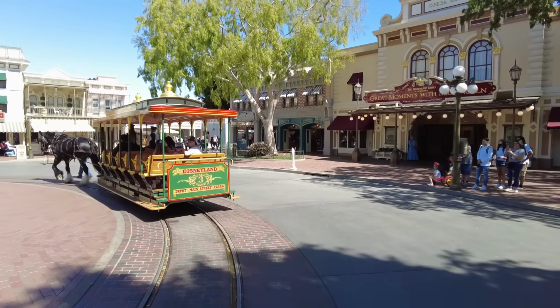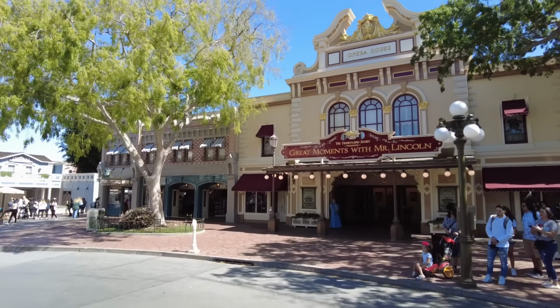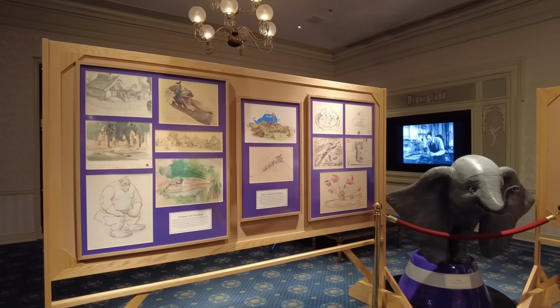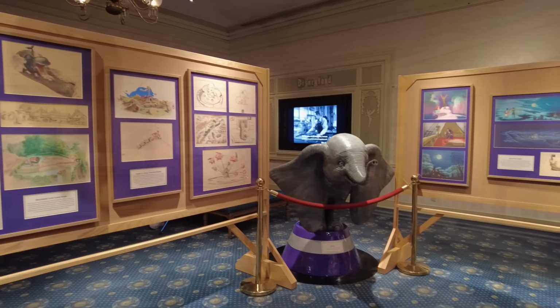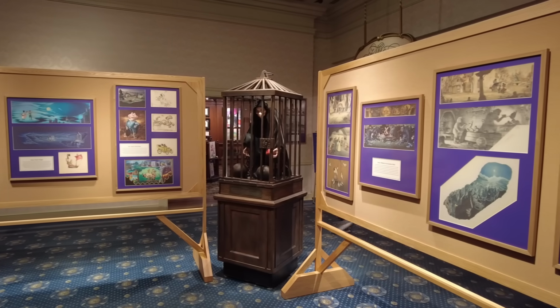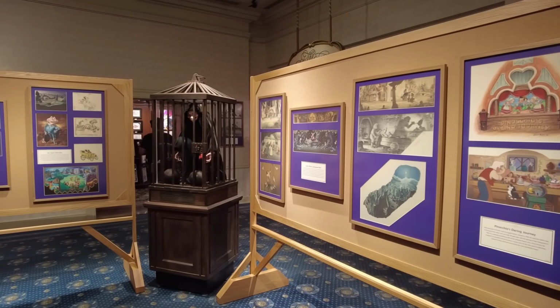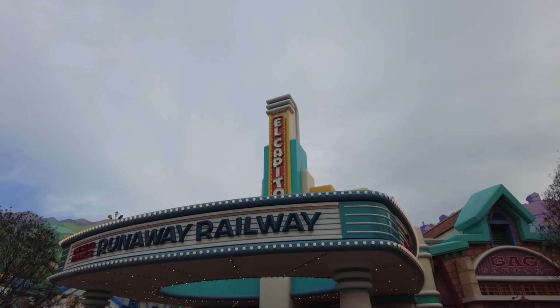As soon as you walk onto Main Street from the entrance and turn right, going into the Opera House, you'll see a temporary display celebrating Disney 100, as in the 100th anniversary of the founding of the Disney Brothers cartoon studio. This display features concept art and props from attractions throughout the history of Disneyland that ranges from the earliest park model to attraction concepts all the way up through today, such as Mickey and Minnie's Runaway Railway.